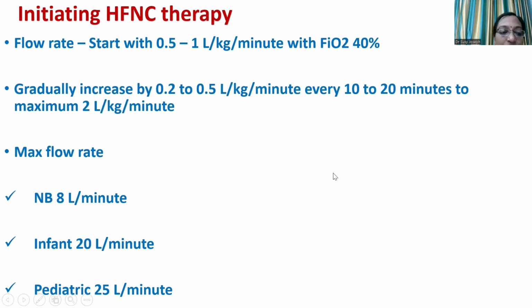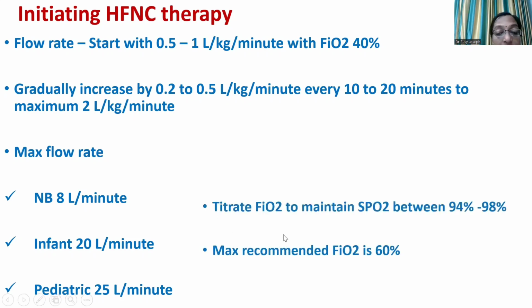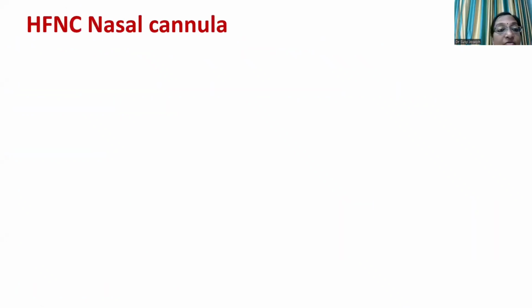Okay. So this is very important because you cannot just go on escalating it. Maximum for infant is 20 liter, pediatric 25 and adult is 60 liter. Okay. And maximum FiO2 recommended is 60, but usually we should come down very quickly to the baseline of 40. Once everything is okay, you have to bring it down again. And FiO2 has to be maintained depending upon the clinical condition, usually above 94.